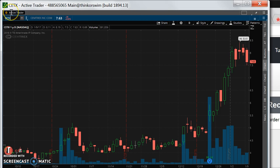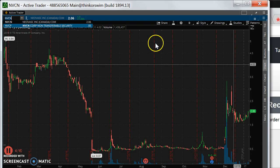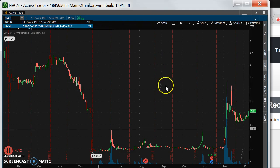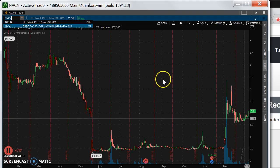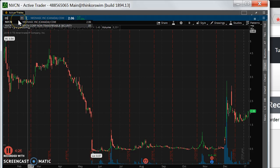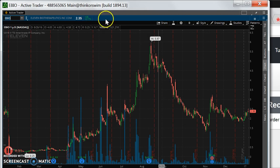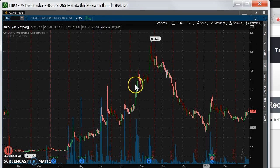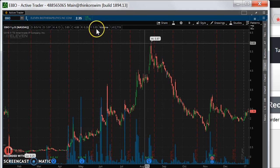So going back to NVCN, the exact reverse. You have the big up move, consolidation. It's proven itself over the last several days in the 170s, 180s, 190s, and we've seen Tim make several of these type of trades. And in fact, he tried this trade on EBIO before, but you can see that it really has downtrended significantly off of the initial highs that it made back in August.